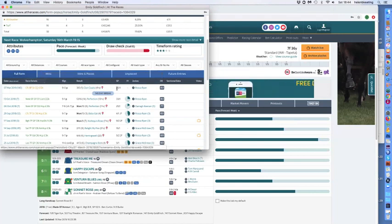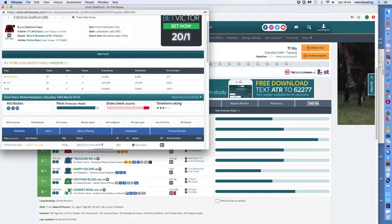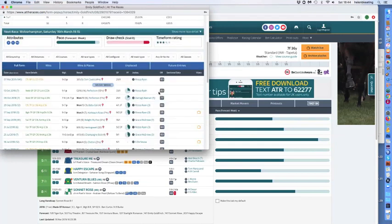It's also 20-1, so it wasn't expected to win. Off 83, currently Emily Goldfinch will be going off 83. So we can expect this horse to run a reasonable race.